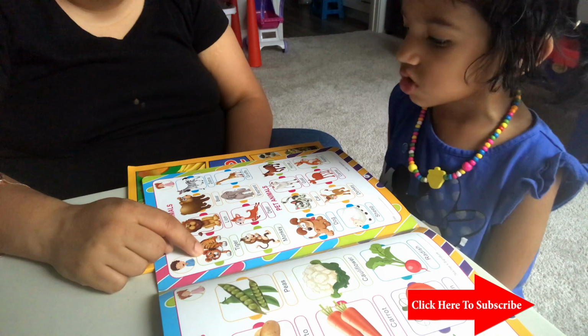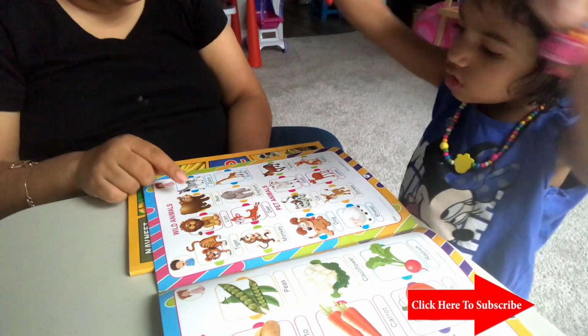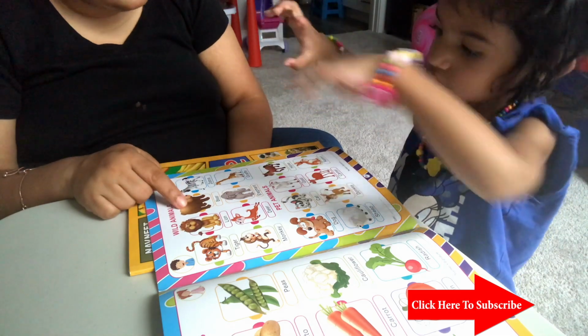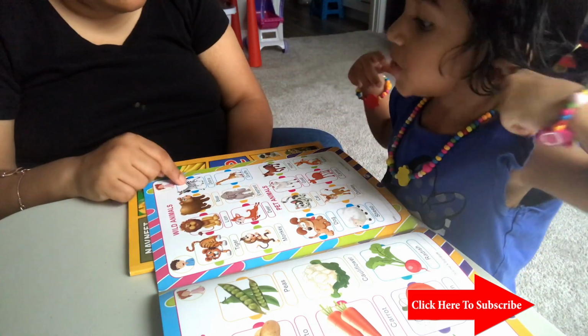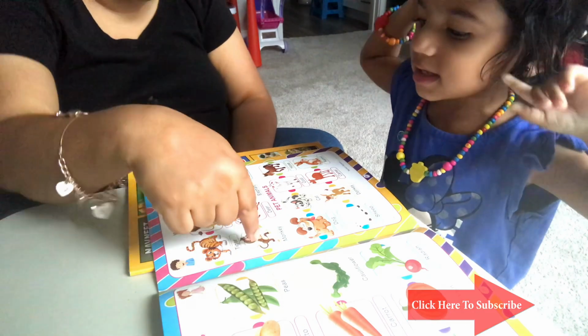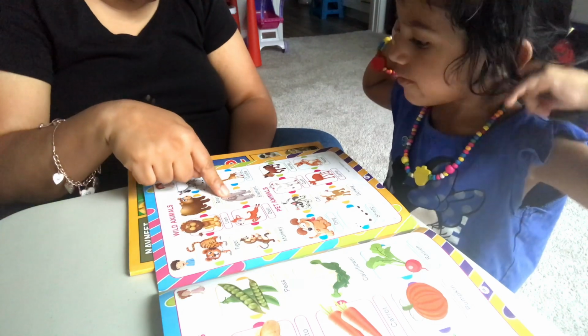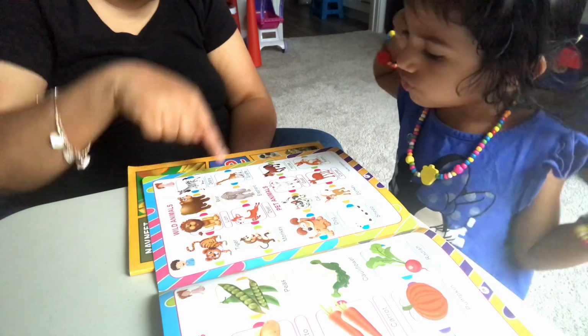It's a tiger. Stop. It's a tiger. No. It's a lion. And who is this? Pear. And who is this? It's a zebra. It's a monkey. It's a deer. It's an elephant. It's a giraffe.